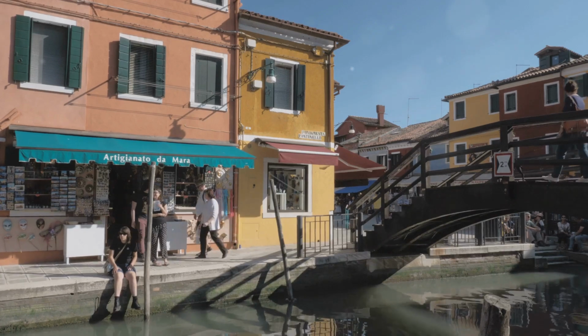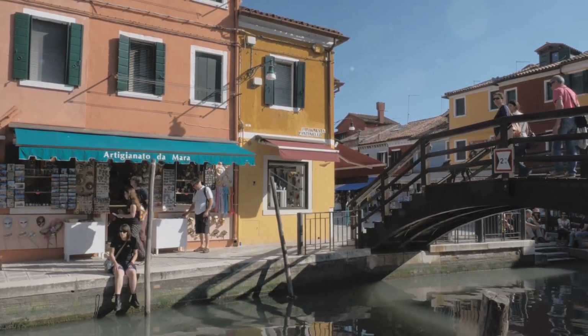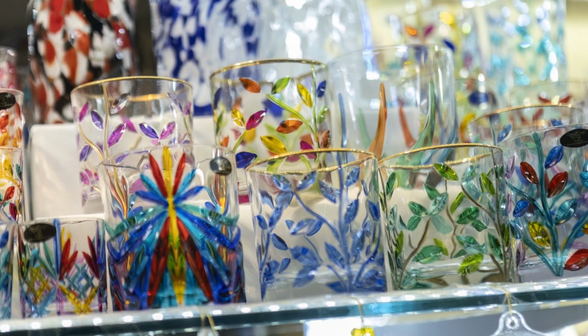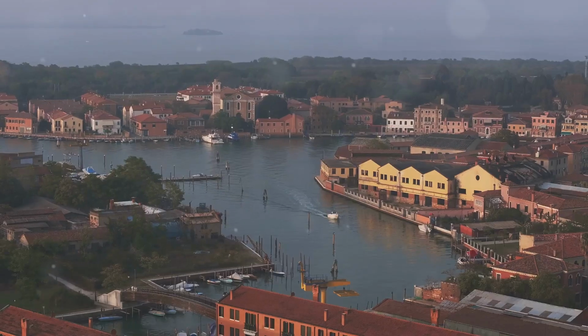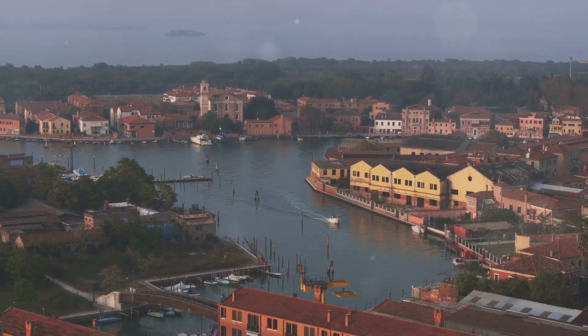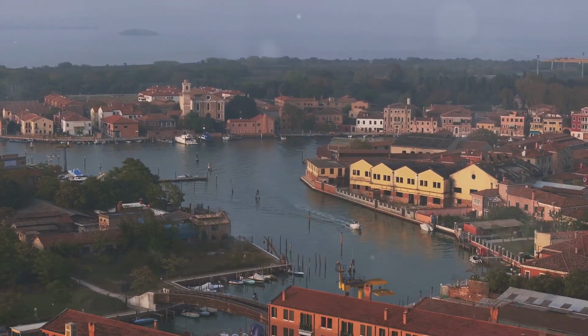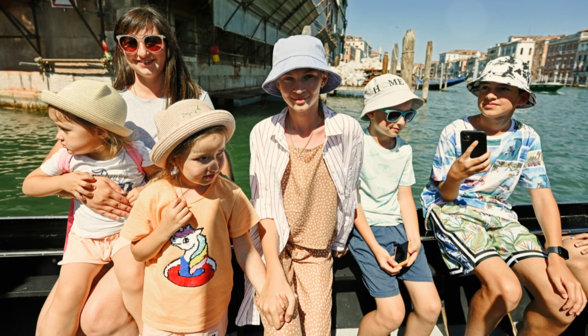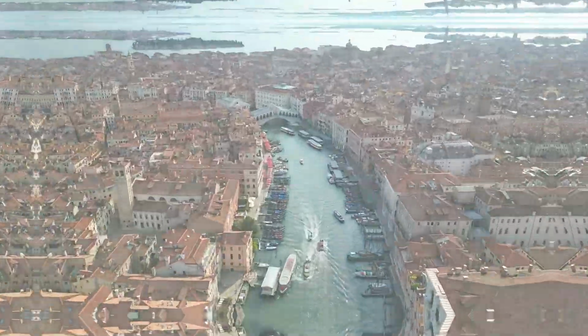If you're looking for a more authentic experience, venture beyond the main tourist areas and explore the quieter back streets of Murano. You'll discover hidden workshops, charming cafes, and a glimpse into the local life of this unique island. So there you have it, Murano Island, a place where art and tradition collide. It's a must-see for any visitor to Venice, especially families with kids who will be enchanted by the magic of glassblowing. Now let's hop back on the boat and head back to Venice for some well-deserved gelato.